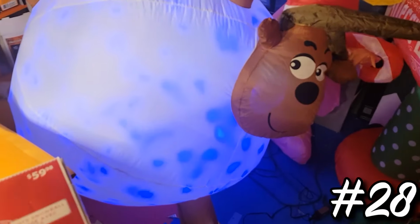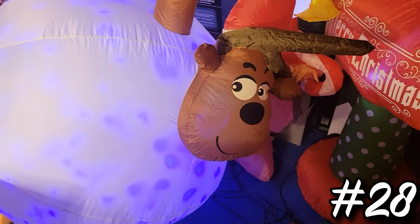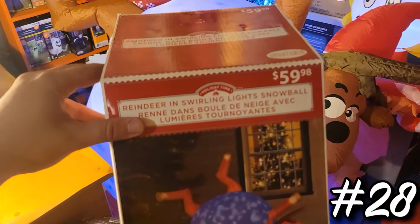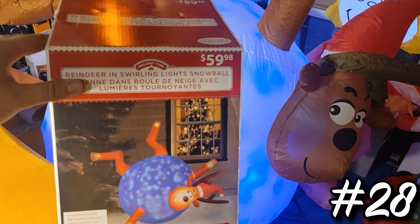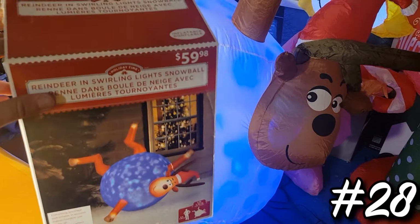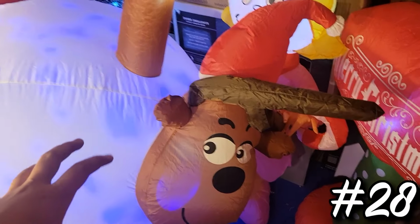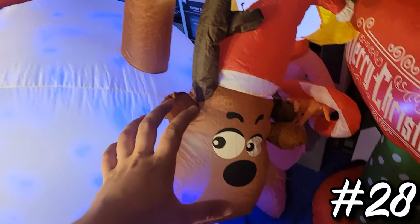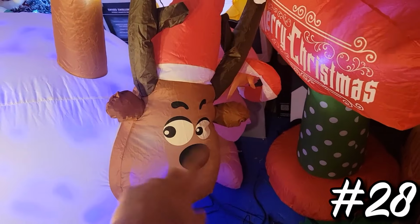And here we go, everyone, the last inflatable that I own, the 27th, I believe, if I counted right. This right here, of course, is the Reindeer and Swirl Lights Snowball. This is an awesome one, comes from Walmart from 2022. I think I got it on Boxing Day that year, so it's a new one for my display for 2023. But yeah, he looks really awesome. It's basically just this reindeer guy right here, which let's just fix those. There we go. And I love the face on there.